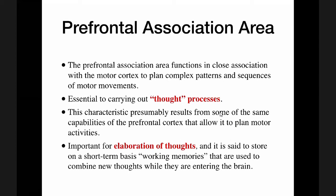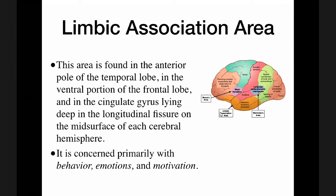Okay. Limbic, the third association area, is the limbic. This is important for behavior, emotion, and motivation. This is where your motivation to study comes from. For example, you have an exam that is still far away, but if you are motivated, you are going to read ahead of time. That's the limbic association area. So you really have to pray every day that your limbic association area is highly stimulated so that you will be motivated to study ahead of time. Okay. So motivation. There are psychiatric patients who are not really motivated, who have no ambition.